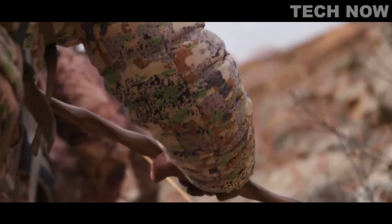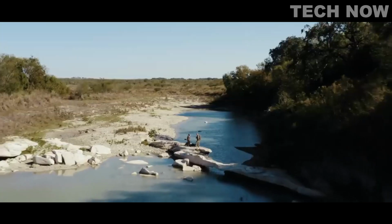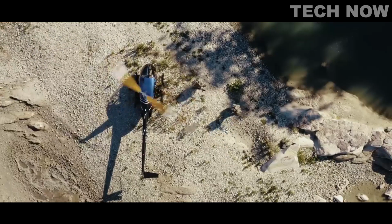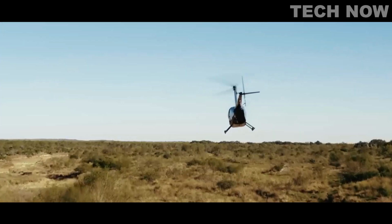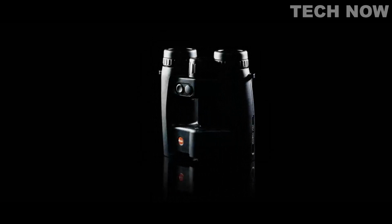For Leica, our journey in the pursuit of precision never ends. But for the arrows and bullets our customers send, the destination is everything. Leica Geovid Pro 32, the world's first compact range-finding binocular.